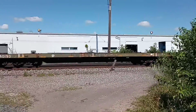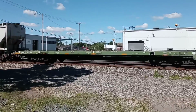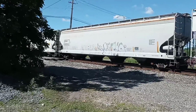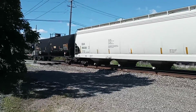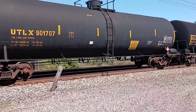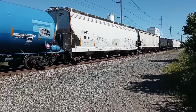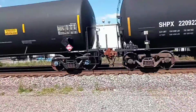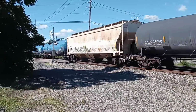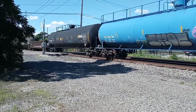Some 6-axle flat cars start off this manifest train, led by an SD70Mac and then an ES40DC. An awesome catch. This one was coming in on a yellow signal, which could mean one of two things. Either he was stopping at the north end of Needmore Yard to drop off or pick up cars, or there would be a train meet. Only time would tell.